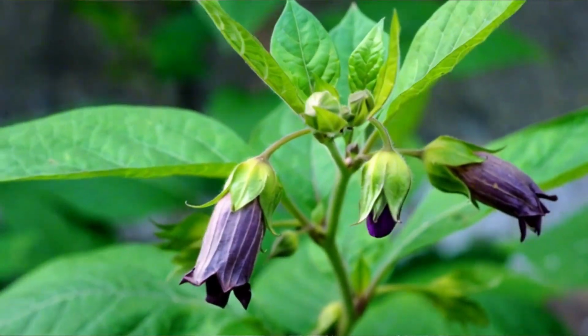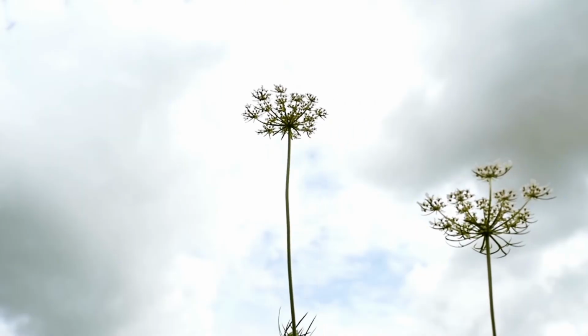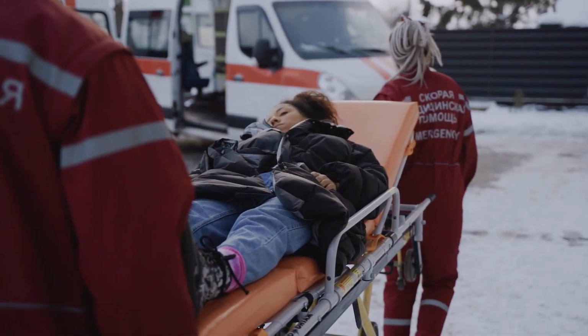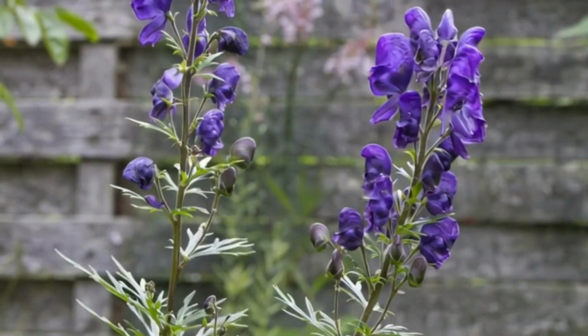Do not take another step. The plant we are about to show you looks like something you would put in a garden border. No thorns. No warning smell. A single accidental brush can send you to the emergency room within 48 hours. The most dangerous plants do not look like weapons.